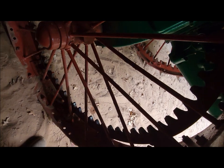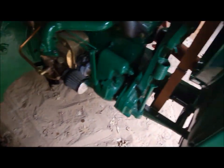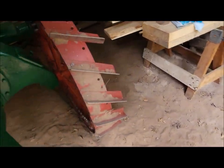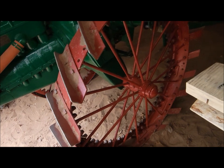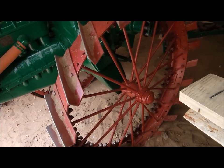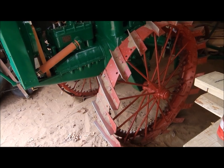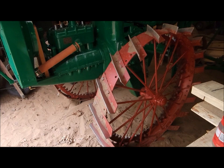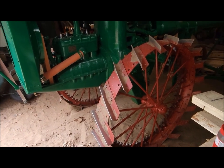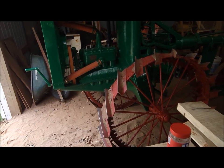Not that these ones are horrible, but if we continue to keep using this tractor as intended, like I plan to do, because this isn't just a parade queen, we'll probably have to replace those segment gears eventually. We'll see how they hold up after this season, and then kind of decide from there. But in the back of my mind, I'm thinking that might be a winter project type of thing. Get some new ones made up and swap them out come springtime.